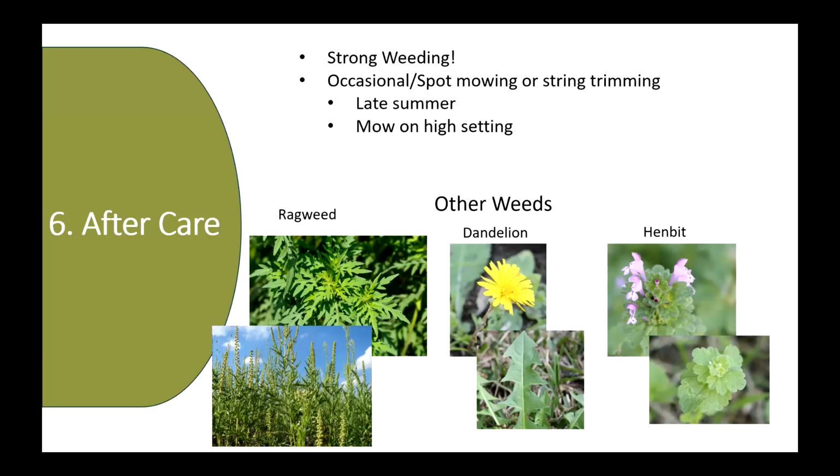The weeds that I have here, ragweed, dandelions, henbit, those can be annoying to people sometimes, but really they aren't going to outcompete your plants. Your native plants are going to be more robust than them. And once those native plants get going, they will outcompete these plants. Really, it's the other ones that you're more worried about, the Bermuda and things like that. And so these, you can definitely go ahead and pull them if you see them and you don't like them. If you start getting ragweed growth, you definitely want to do some spot mowing or that high setting mowing to make sure that they don't set seed or anything.